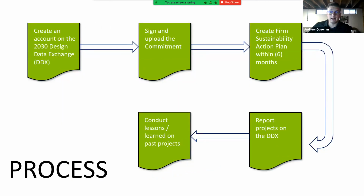In terms of signing on to the 2030 Commitment, you'd create an account on the Design Data Exchange, have a letter of intent from firm leadership, create a sustainability action plan, and then report on projects to the DDX. And then, hopefully many of you are doing this anyways, conduct lessons learned on past projects.